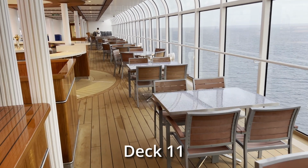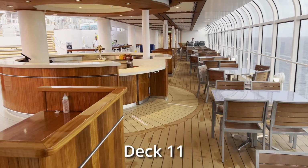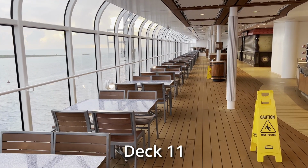The Deck 11 main pool area has dining table seating on each side in the shade that is good for getting out of the sun, getting something to eat from the nearby Festival of Foods, or just hanging out.